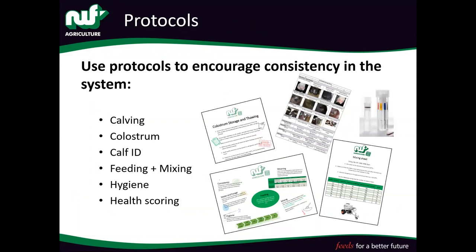So that's all well and good, but how do we get there? Protocols and consistency, which is what I mentioned right at the start with the 5 C's, to ensure that everyone does everything the same and to the same standard. So calving, colostrum, calf ID, feeding and mixing the milk replacer and feeding it out, hygiene, you know, who cleans out the pens, who disinfects them, are you boot dipping when you're going between adult cows to young heifers, it can all make such a big difference, and health scoring as well.